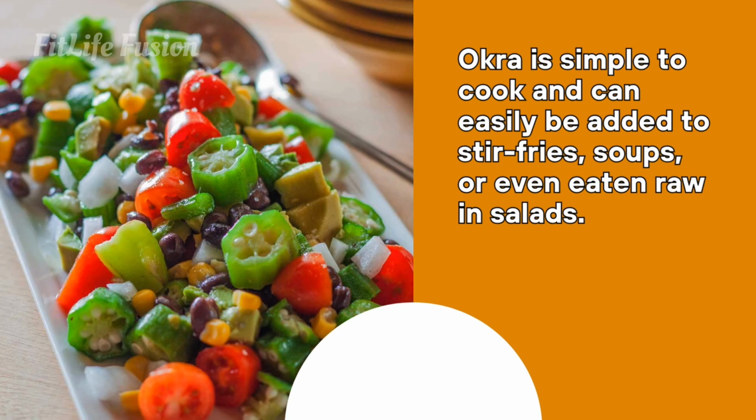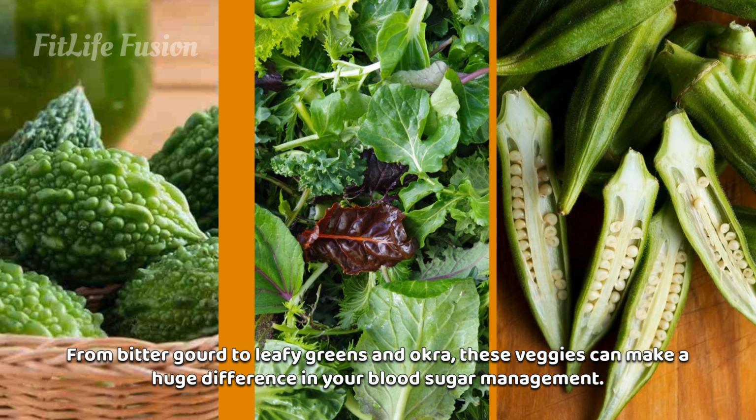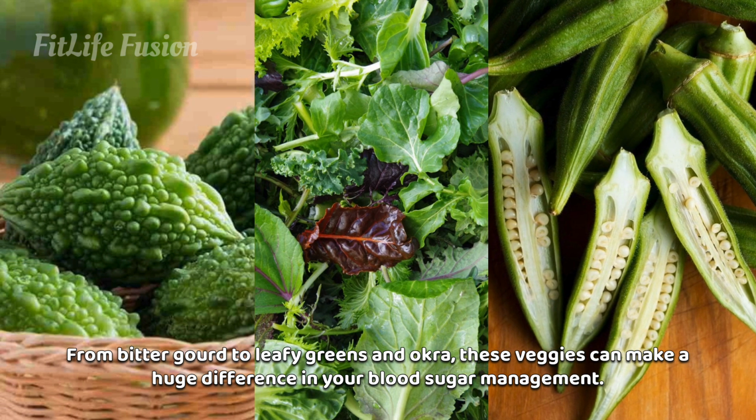So, there you have it. 3 essential vegetables you need to include in your diet if you're diabetic. From bitter gourd to leafy greens and okra, these veggies can make a huge difference in your blood sugar management.